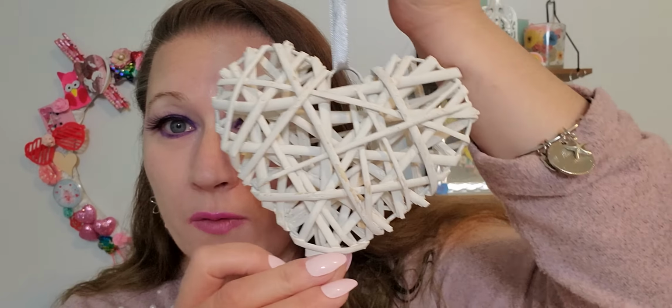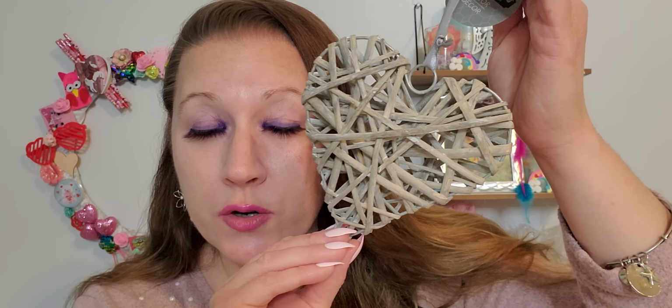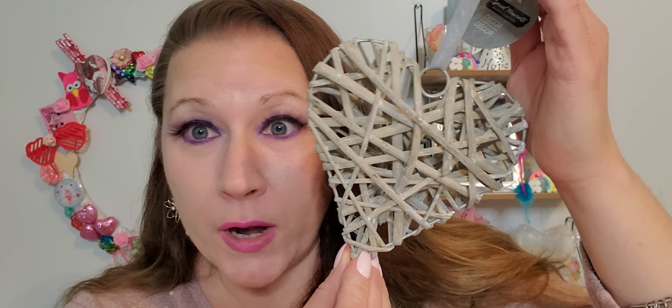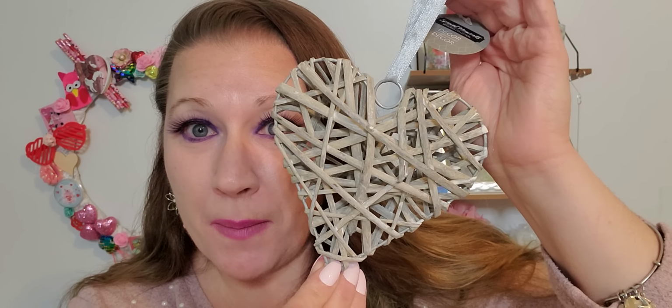Now I grabbed this beautiful gray one as well. These were found in the frame section at one of the Dollar Trees that I don't very frequently go to, but I was so happy I did this day. So I picked up three of each, and I'm absolutely elated with those finds right there.